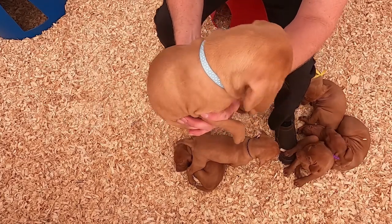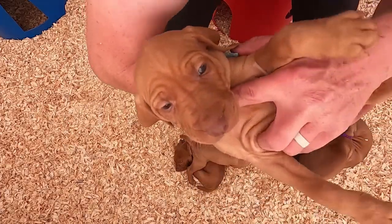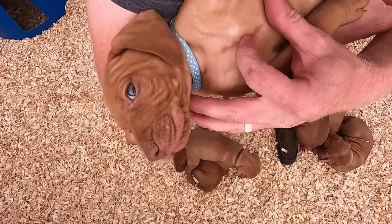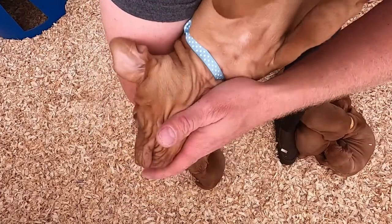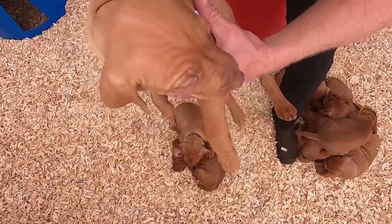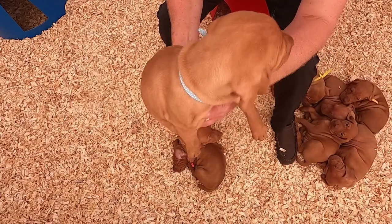So good size, healthy pup for this age. And I will roll him back on his back. He still has that slight chest mark that's there, and then we're not seeing much on his neck or his groin area. His groin area, he's still got just a few light hairs that way.